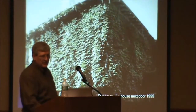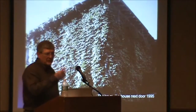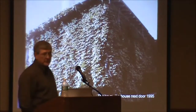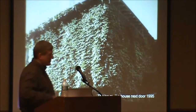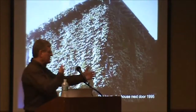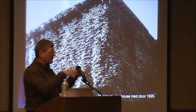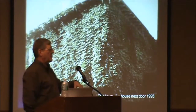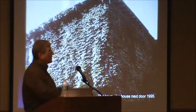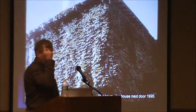Then in 1995, I was still living in the same house in Brooklyn. I lived there for 27 years. And the house next door to us looked like this. It was completely covered in ivy. Between the two houses, there was a driveway. My wife and I were living in the downstairs apartment on the house across the driveway, and Charlie was living upstairs, and his bedroom was directly above ours, in fact.